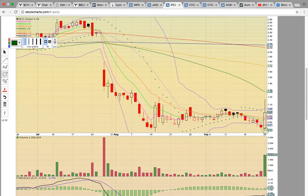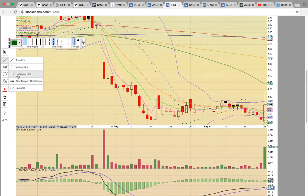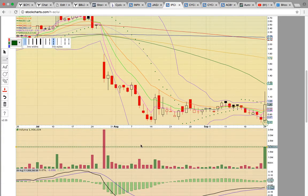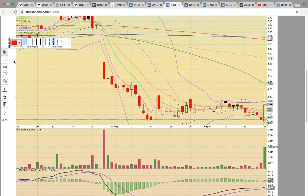Notice the dots are now below the candles, and then this had the close above the middle Bollinger Band as well, just like JAGX. Notice the big volume spike down here, so there was huge volume behind the move, and then it's got a sideways channel as well. What it needs to do is break above the top of the channel, which is right about $1.10, just below that level. And if it can get above that, then we'll be talking about a potential run to the 50-day simple moving average, which is up here at $1.28. So that is the next target.